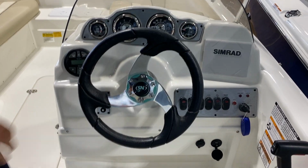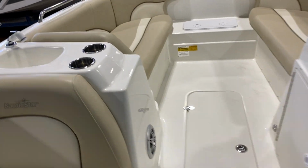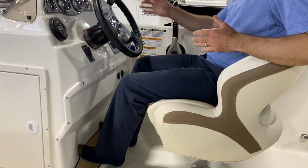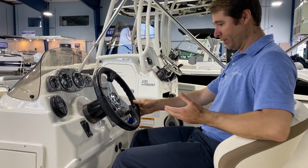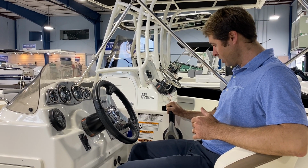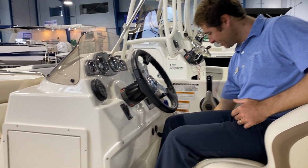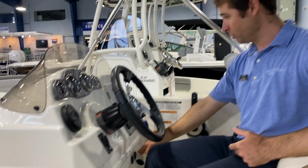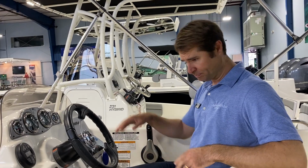A nice little footrest. I'm gonna model this for you guys so you can see. Again, they mold this little footrest in here, so as a captain, I can really get into a comfortable position. The binnacle, the throttle is exactly where I want it. They even put in a convenient little cup holder right here for the captain and a couple USB charging points.